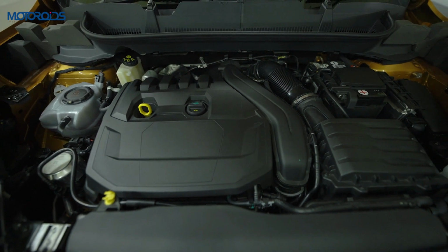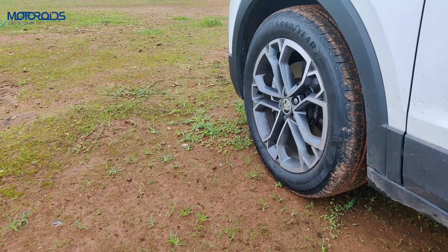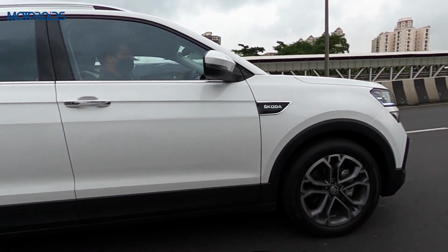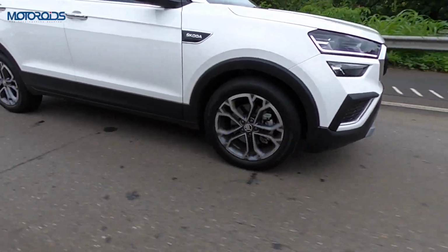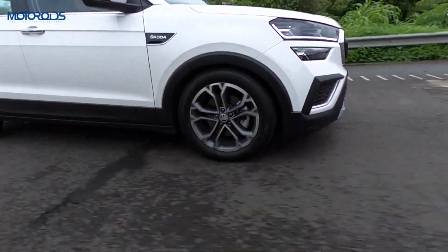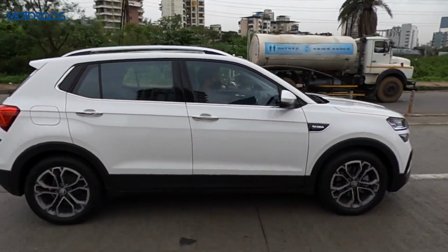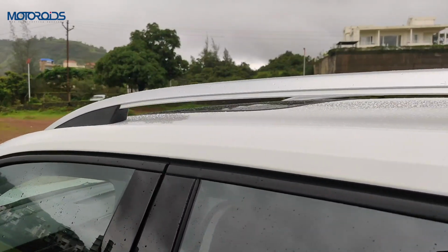The easy way to differentiate these trim levels is the wheel. So for the base variant you have 16-inch rims with the wheel caps and a darker set of roof rails. For the ambition you have 17-inch alloys which are of a lighter shade, and for the style variant you will have 17 inches and they are two-tone, as well as the roof rails on ambition and style are done in a silver shade.